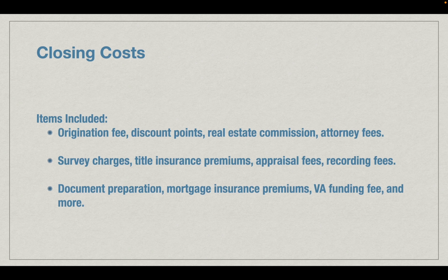Closing costs can include a lot of different fees: origination fees, discount points, real estate commissions, attorney fees, survey charges, title insurance premiums, appraisal fees, recording fees, document preparation fees, mortgage insurance premiums, and even VA funding fees. It's a long list, but each fee serves a specific purpose.